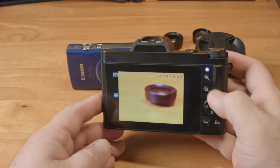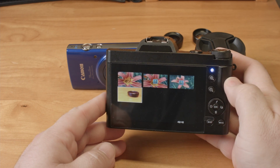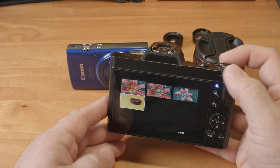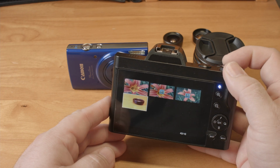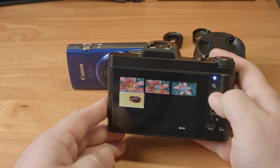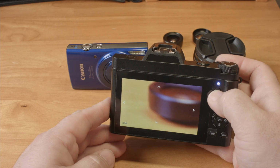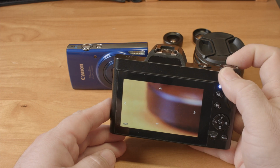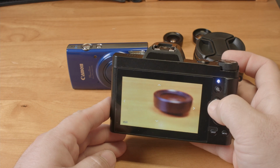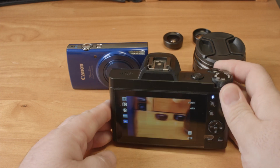Also, if you are in playback mode and you are zoomed in at all, or you are in a position like this where you're looking at multiple pictures and videos, you cannot then switch to the other modes. So I cannot switch from playback to camera or video modes because I'm viewing multiple pictures at once. If I scroll in and zoom in on a picture, once again, I cannot switch to camera or video mode. I have to be looking at only one picture and not be zoomed in at all, then I can switch modes.